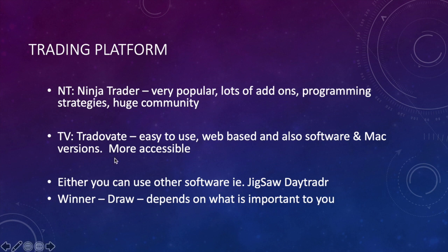I should note with either of these, you can bolt on whatever additional software you want. So for example, I use Jigsaw Day Trader. I can plop Jigsaw Day Trader on top of either of these, and the software itself doesn't really matter at that point. So the winner I put as a draw. It depends on what's important to you.